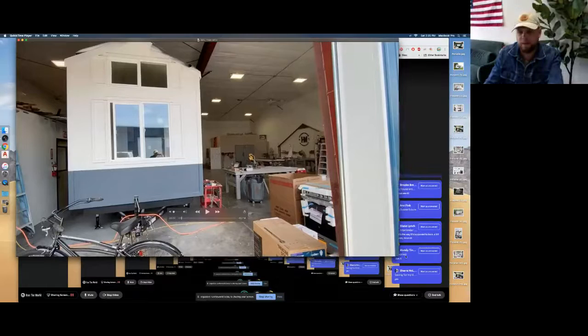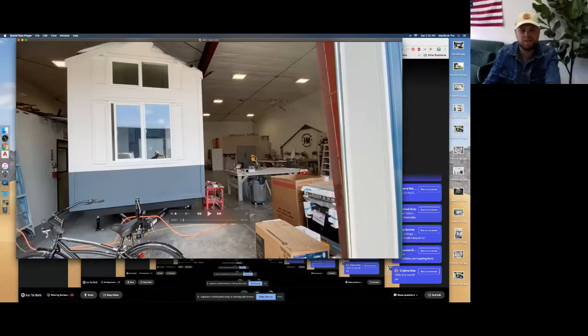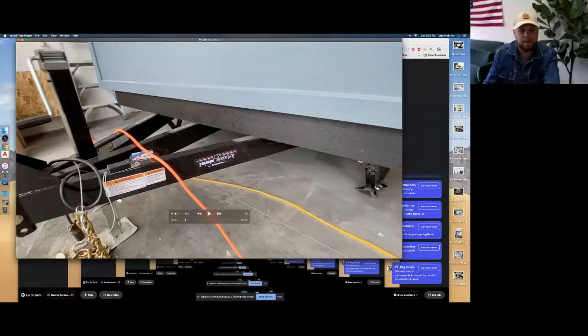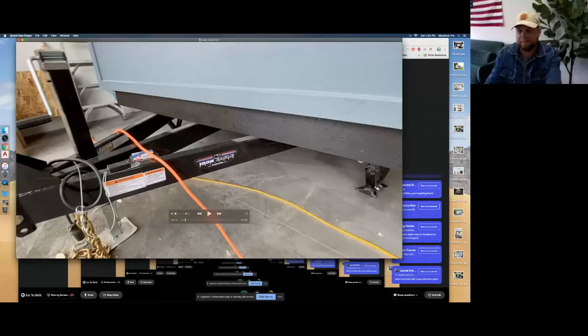Sweet. Okay, so this is just here at our warehouse right now, and we usually work on 2 tiny homes at a time, but right now we just have one going. So this is a 31 foot. That's the Iron Eagle sticker. I don't know if you guys are familiar with Iron Eagle trailers at all, but they're definitely my favorite. I've been all over and looked at a lot of trailers, and definitely Iron Eagle is my favorite to build on, and it's convenient because they're just down the road here in Portland, Oregon.